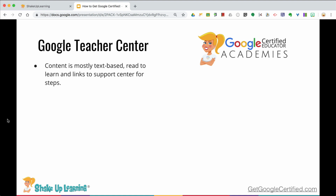So the Google Teacher Center, the content is mostly text-based. So if you go into the Teacher Center, you will see that you can read about whatever it is they're talking about, the skills, the application of it in the classroom. There are additional links to the support center that are generally where you get the how-to. You will not find a lot of video tutorials in there. The videos that are there are short, and most of them are really just about best practices and maybe 2 minutes or less. There may be a few videos that are a little bit longer, but they're really short videos, and they're not hands-on tutorials.